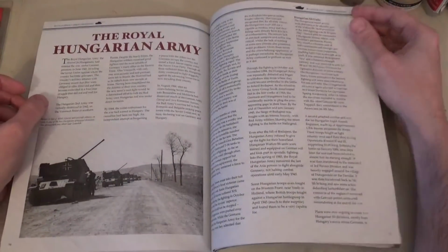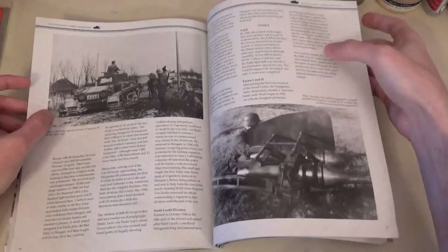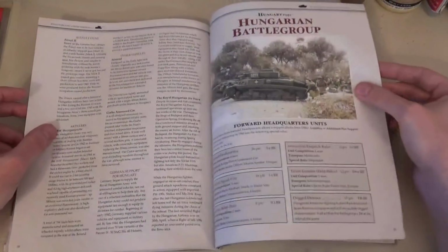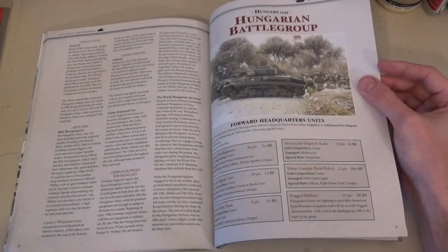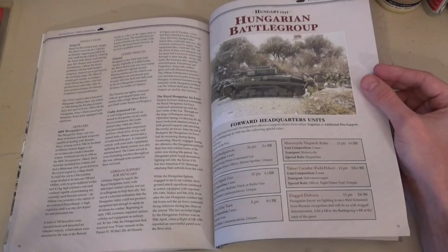Next up is the Hungarian Army. Be honest here, I'm not very familiar with the Hungarian Army, but by the look of my first pass at this list, it seems like you got a decent amount of toys to play with for one of the minor powers going in here. So forward HQ, you're going to have some options here. You get cards. You're going to get forward signals units, comms relay, motorcycles, field police. I wasn't familiar with the field police, but I'm assuming that's kind of like NKVD for the Russians.